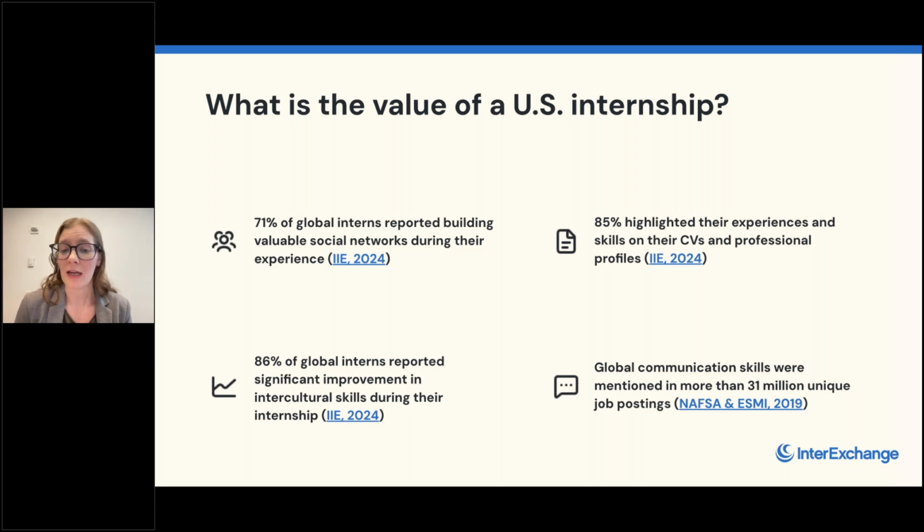And 85% of these participants highlighted their experiences on their CVs and in their professional profiles when looking for jobs. Also, 86% of interns reported that they had significant improvement in their intercultural skills during their internship, which is very important for when they're looking for jobs. As you can see on the last point, global communication skills were mentioned in more than 31 million unique job postings. So jobs are looking for people who have intercultural skills, so you're able to gain this from doing an international internship.